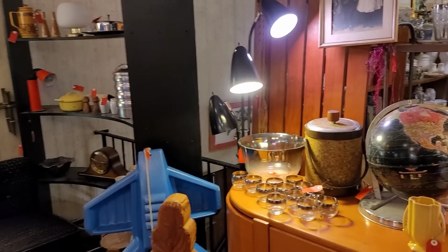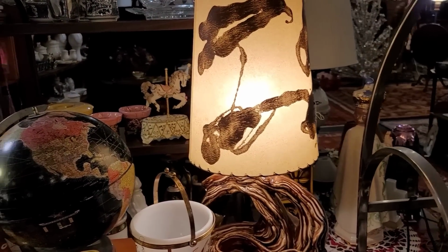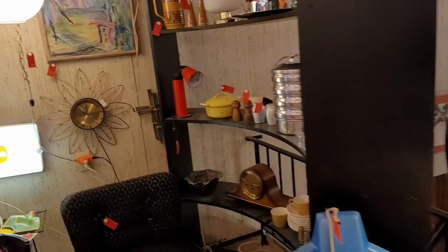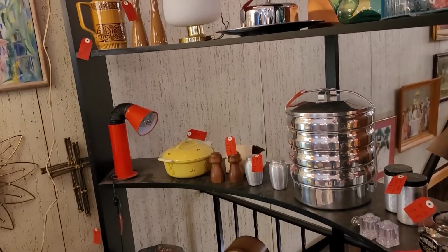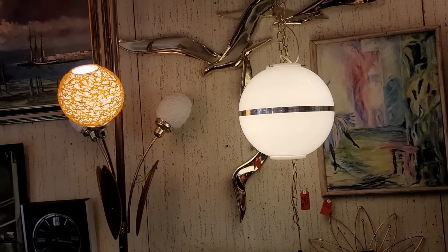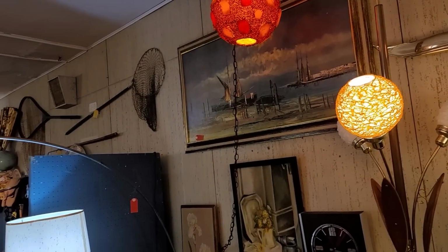Look at the great mid-century vibe that we've got going on here. Ooh, that is actually ceramic and has that driftwood look to it. That was really interesting. We've got some great atomic looking items here. The Starburst Clock. Look at the lamps. So good.